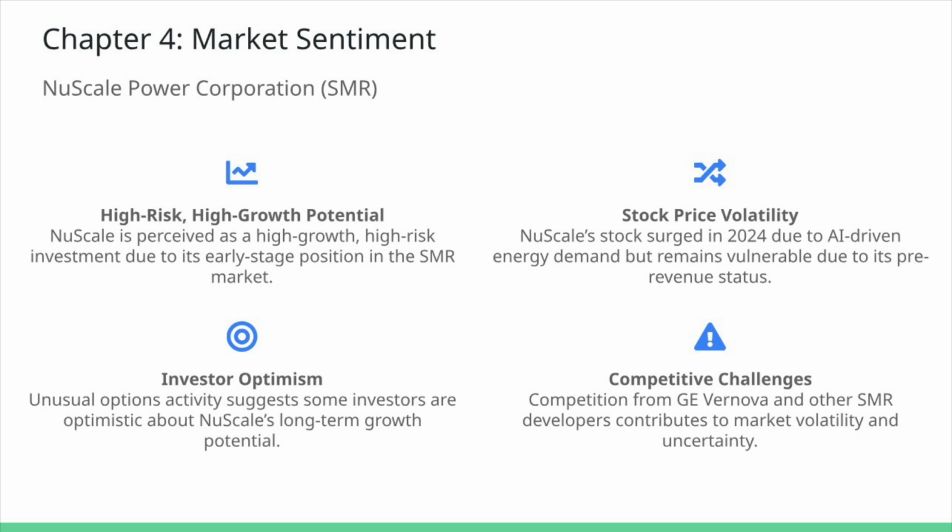But haven't there been some wild swings in their stock price? Last time I checked, analyst price targets were all over the place. That's true. The volatility in their stock price reflects the inherent uncertainty surrounding a pre-revenue company in a rapidly evolving market. Some analysts are incredibly bullish, setting price targets as high as $27 a share, while others are far more cautious. This discrepancy highlights the importance of doing your own due diligence and not solely relying on analysts' predictions.